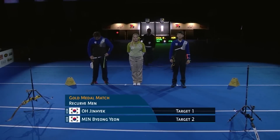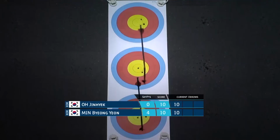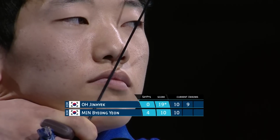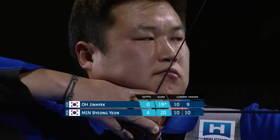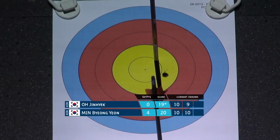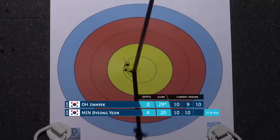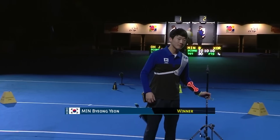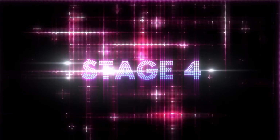The final match in Nîmes featured two more of Korea's finest. Olympic gold medalist Oh Jin-yuk would be challenged by Korean countryman Min Byung-yun. And this one did not go according to plan for Mr. Oh, who dropped the first two sets and trailed 4-0. 9 is not what he needed to come from behind, especially with his steely-eyed opponent locked in on the 10 ring. Oh would finish with a strong shot, but by then it was too late. Korea's got another rising star who got a nice hand from the man he defeated in straight sets.